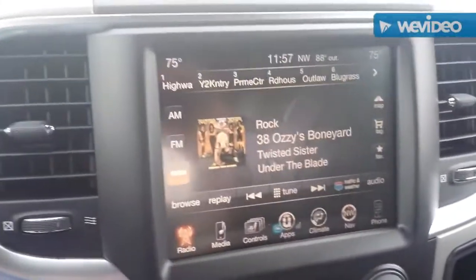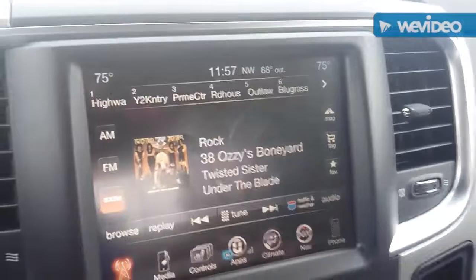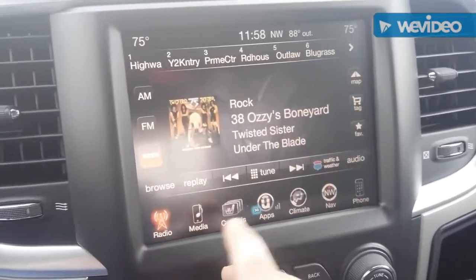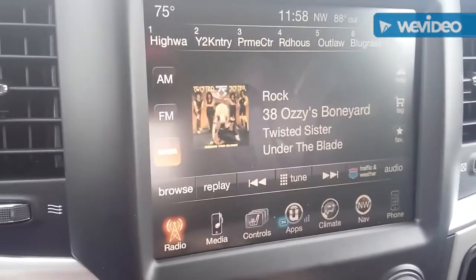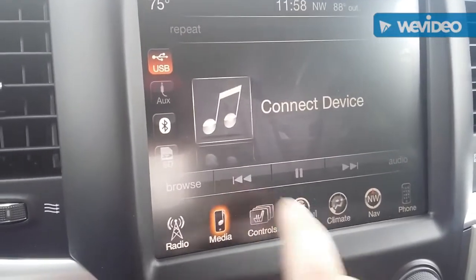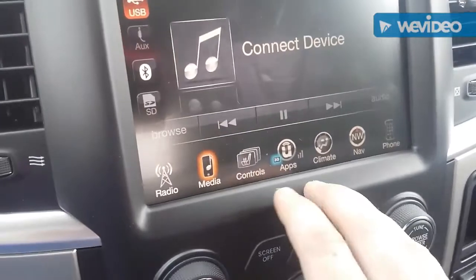Up here, let me check my cheat sheet real quick. It is an 8.4-inch capacitive touch screen. And from what I've heard, their onboard system is easier to operate than the four-door Chevy. Now, this one comes factory with XM and FM. It's got a media option, which I don't have anything connected, but you can do auxiliary, Bluetooth, SD card, which I'll get to where those are located here in a minute.